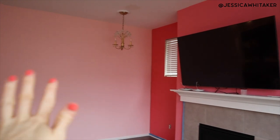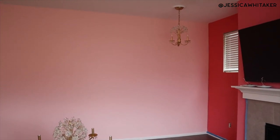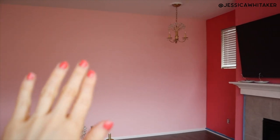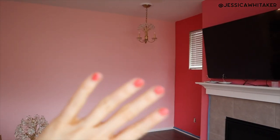They look beautiful, but strawberry blonde is just too cool toned for the space. That's why we're changing it out. Not because it looks bad with this. I think it looks amazing. So I really want to make sure that the color we choose can go with this.